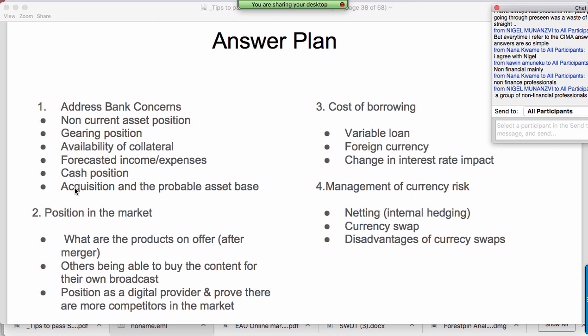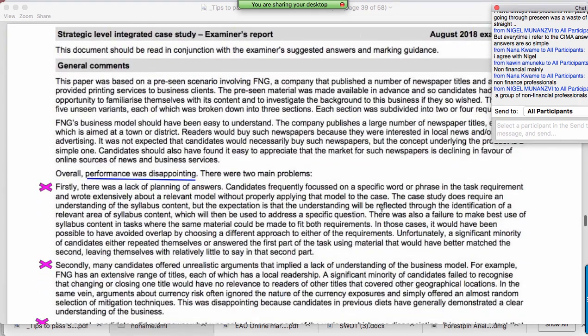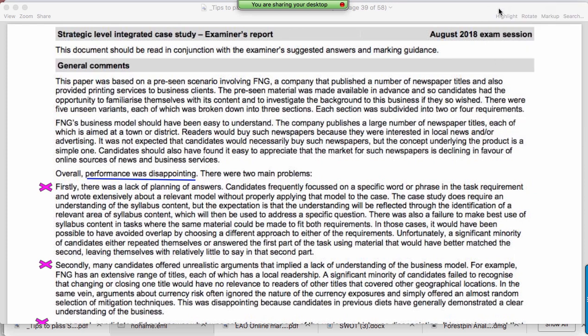You can see there's quite a number of them here. Position in the market, how we are going to talk about that. Three key points there. The cost of borrowing, right? What are the key things that we will talk about when it comes to cost of borrowing, and the management of the currency risks, right? So very clearly, I have put the four tasks that are requested, and under each task I have got a number of points that I'm going to talk about. Right now, let's look at what your examiner said for SCS in August.